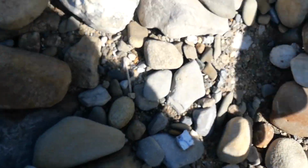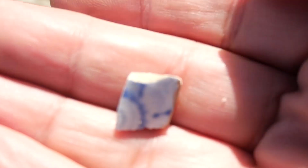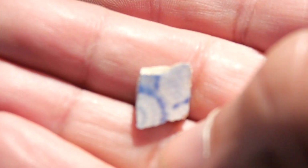Well, I've got one bit with some colour on. Well, there's a bit of something there. Looks like it might be Asiatic, so looks like there might be bits.